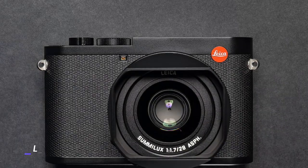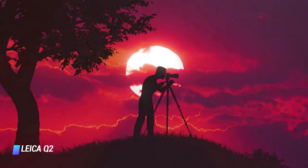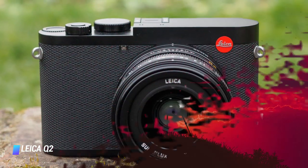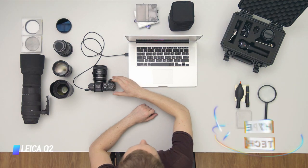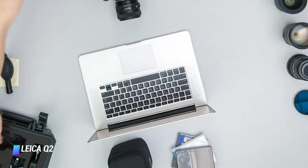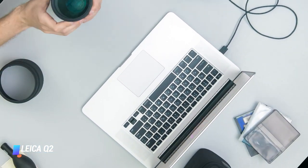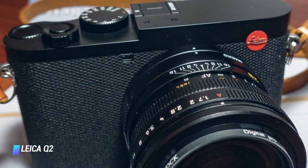Coming in number 5, Leica Q2. This may be a guide to point-and-shoot cameras, but that doesn't mean we can't get a little fancy from time to time. The Leica Q2 is no budget model. It's a high-end compact camera for those who demand the ultimate shooting experience, and it delivers that in spades. Pairing a full-frame sensor that has 47.3 megapixels of resolution to play with, and a stabilized 28mm f1.7 lens, the Leica Q2 is just superb to handle.